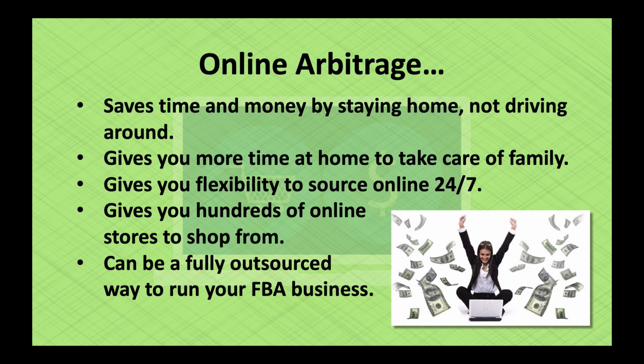You can be anywhere in the world, buy products online at retail stores, ship them to a prep center in the US, and have those items then sent to Amazon warehouses so that you don't have to touch the inventory. You can fully outsource that aspect of your business. The receiving, the prepping, the packing, the shipping it to FBA, all of that can be outsourced to a prep center, and that's pretty awesome. And that's a great way to run your business whether you're inside the US or not.